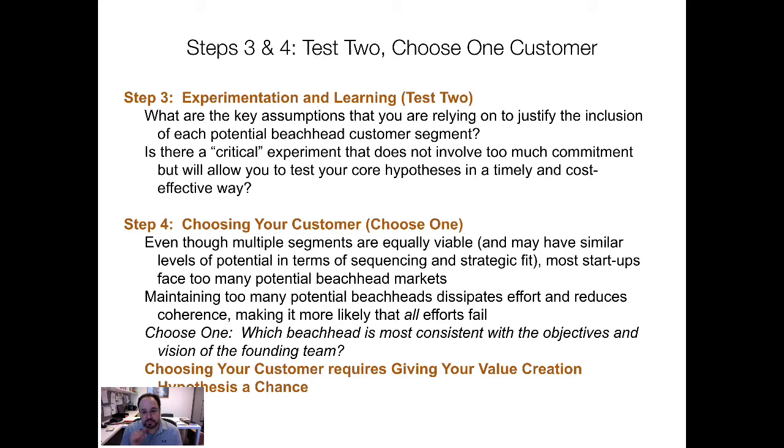Finally, in steps 3 and 2, you are going to effectively end up testing 2 and choosing 1, and you'll be doing that invariably at all levels, including the customer. You'll have to experiment and learn, and then you'll have to choose which one you're going to pursue. As I said, this is actually a more complicated question than we can deal with in this lecture. So it's worthwhile coming back and revisiting this when you go through the exercise with your ventures of choosing the customer.